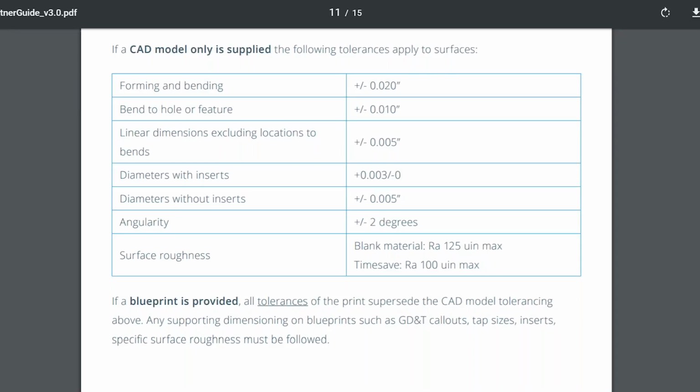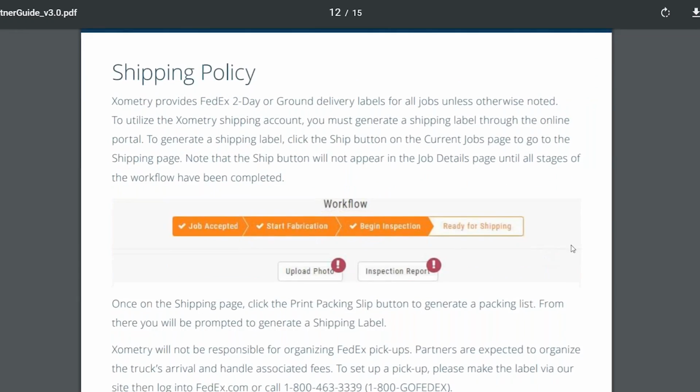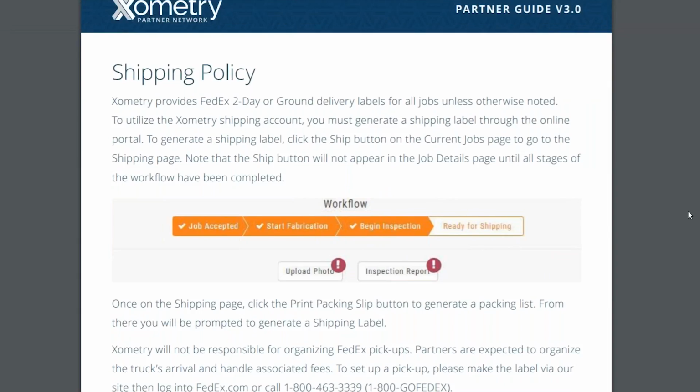All right. So going to page 12, just cover shipping policy. Most of this stuff is pretty straightforward. Typically, we provide partners with 2-day or ground labels, depending on what ground zone you might be in. And then obviously, you guys know you can generate the shipping label through our online portal just by using the ship button on the current jobs page. And then the ship button obviously won't appear until all stages of the workflow have been completed. And then you can print your packing slip.